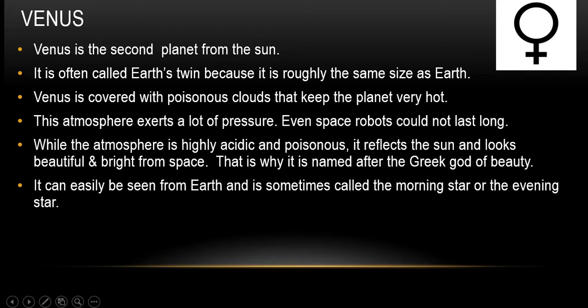It can be easily seen from Earth. It's sometimes called the morning star or the evening star. So when you look up into the sky at night and you see that, starlight, star bright, the first star I see tonight, I wish I might have the wish I wish tonight.